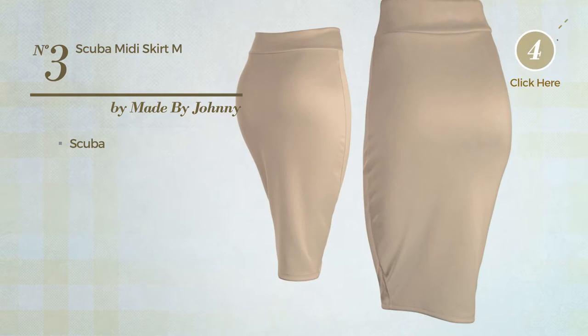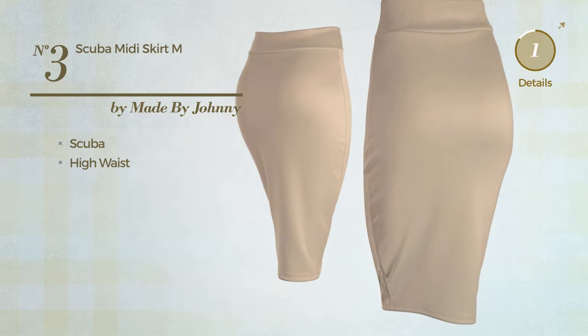Number 3, an all midi length skirt. Featuring a gentle look, crafted from comfortable scuba, this skirt includes high waist. Available merely in this color.